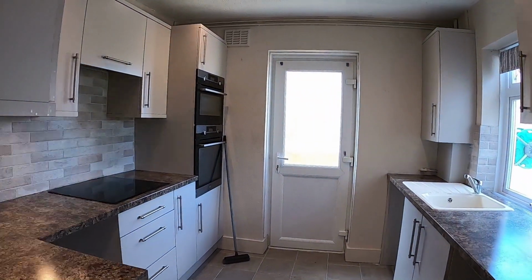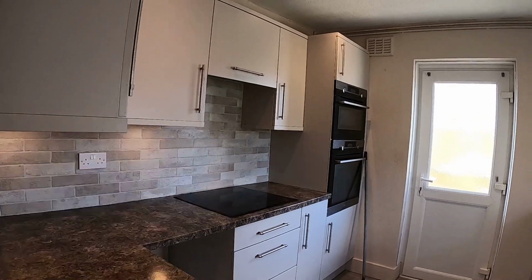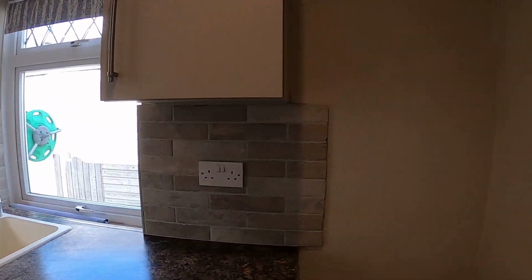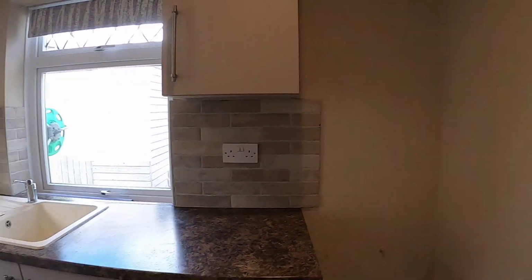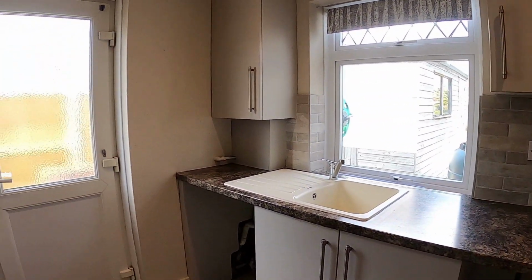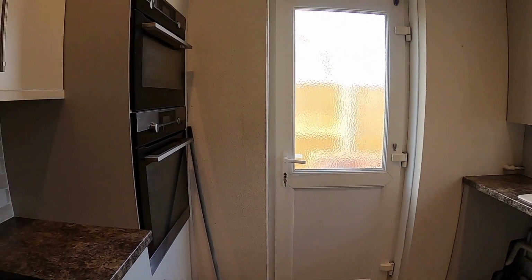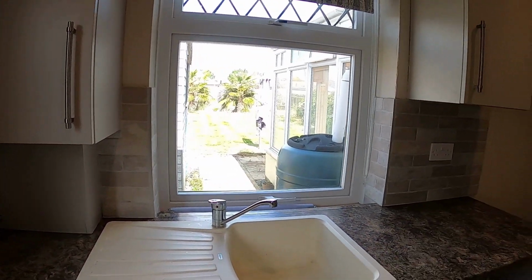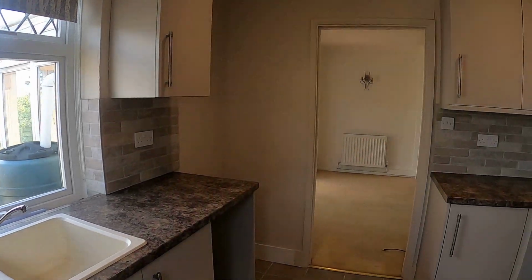So here we are in the kitchen, and like I said, it's a nice, easy, clean and open space that you can enjoy. There's nothing here to do whatsoever, and you've got that side access point there through to the side of the property, and you've got that nice window just overlooking the rear garden there as well. So really nice open space, clean, contemporary and modern finish here.